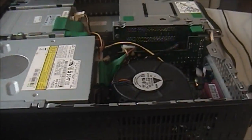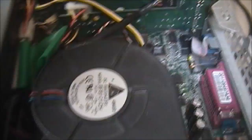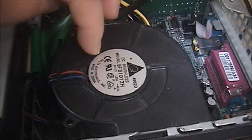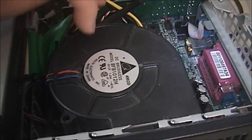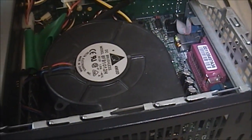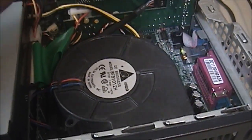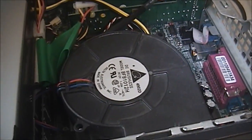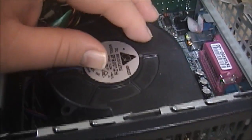Okay, now that I've popped the cover off, you can see some of the components in here. Under here is the socket 478 Pentium 4. It's a 2 gigahertz Pentium 4. Nothing super fast, but once again, because this was just used as a point of sale system, they didn't really need anything super fast.